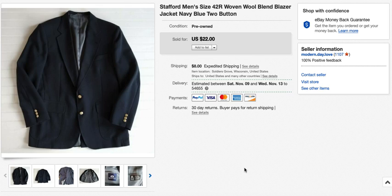Next up is a pretty unexciting sale. I just picked up this Stafford woven wool blend blazer, size 42R, so super average size. Not a desirable brand, but blazers are classic. And when I picked this up, for some reason I thought that it was wool, and I got home and realized it was just a wool blend. So I didn't pay very much for it, so I wasn't too disappointed. I paid $2.25 for this.